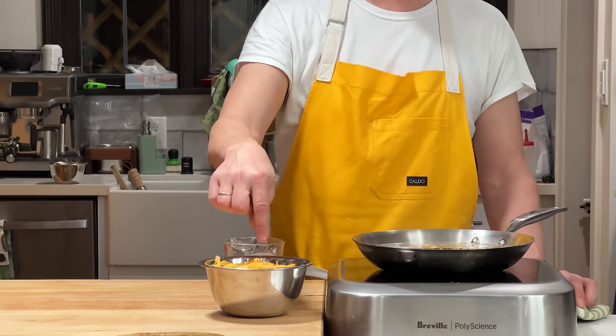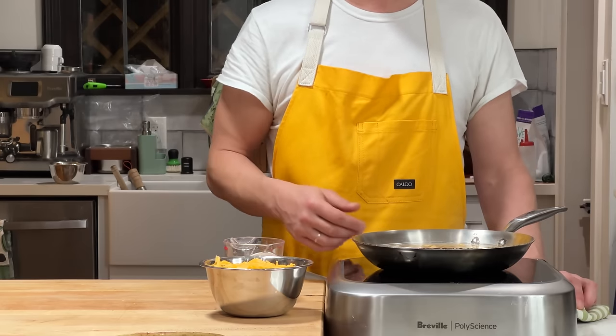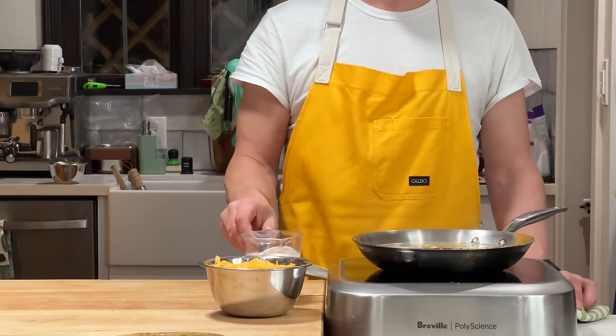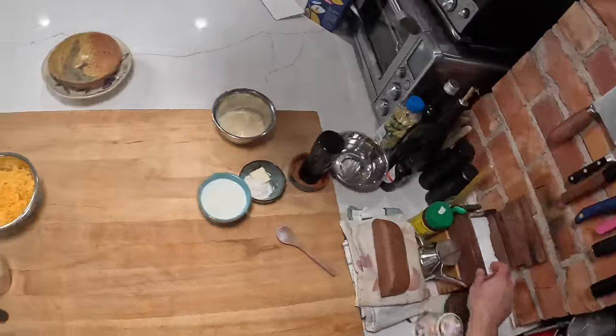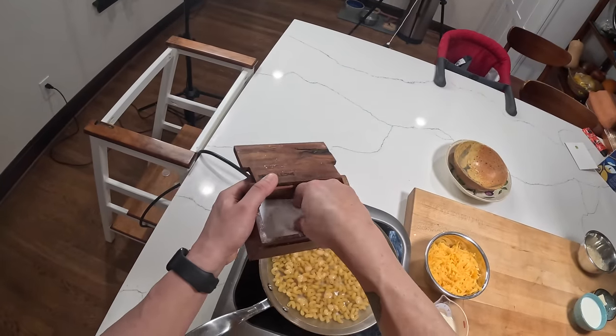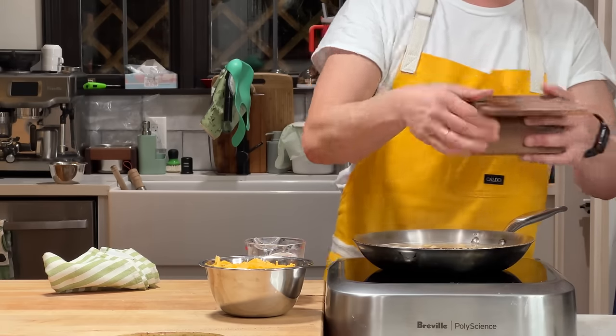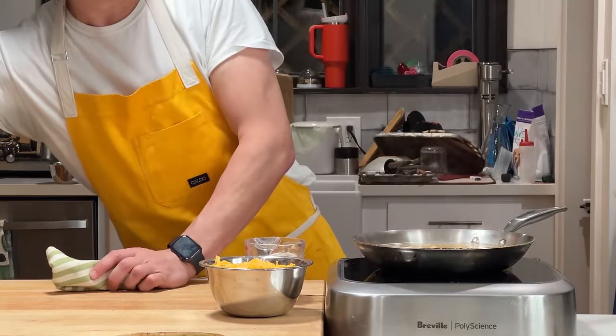6 ounces of grated cheese. I'm using cheddar. You could use something else like Gruyere or Swiss or American or whatever you want. And 6 ounces of evaporated milk. It's important that it's evaporated milk, not condensed milk, because condensed milk is generally sweetened, and we're looking for unsweetened evaporated milk here. Comes in a can.